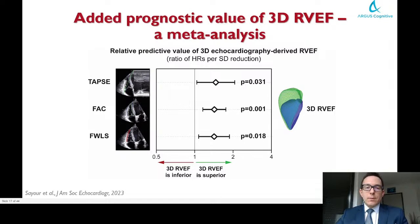Recently, my research group at Semmelweis University performed a meta-analysis involving about 2,000 patients, and we investigated the relative prognostic value of different right ventricular systolic functional measures. What we can show is that three-dimensional echo-derived right ventricular ejection fraction was clearly superior and much more closely associated with adverse cardiopulmonary outcomes compared to tricuspid annular plane systolic excursion, fractional area change, and importantly also free wall longitudinal strain by two-dimensional speckle tracking echocardiography.